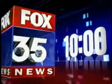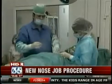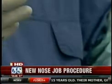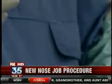All right, this is probably what you think of when it comes to nose jobs: invasive surgery, major changes, and lots of downtime. But there's another option out there that also promises to change your profile without going under the knife. It's called the injectable nose job, and here's how it works.